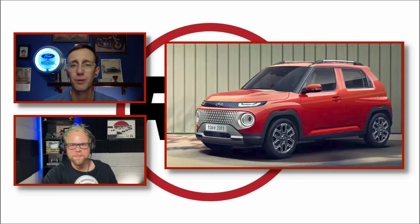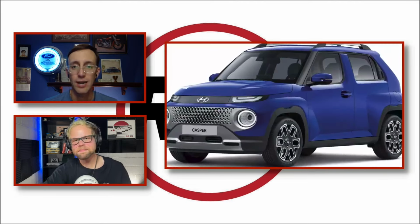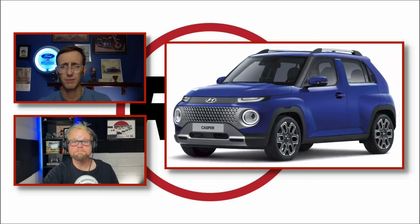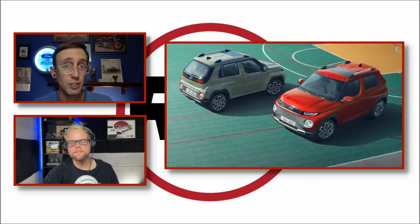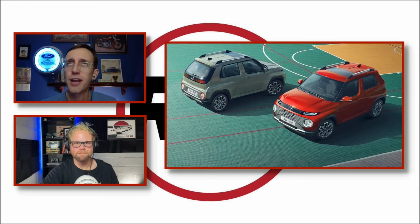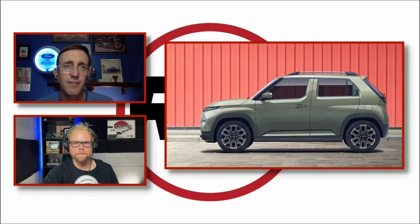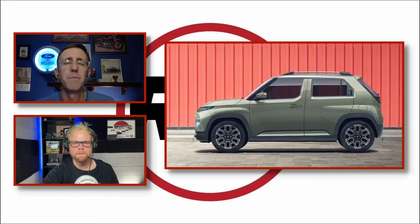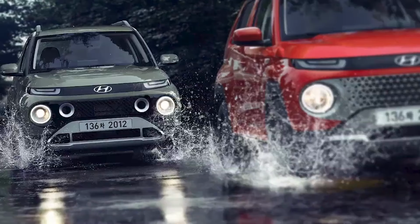Yeah, no, it's super cool. I mean, it's tiny. The thing is based off the Hyundai i10 hatchback, and it's only about 145 inches long in Freedom units, which makes it about 18 inches less than a Hyundai Venue crossover, which is already pretty small. So this is probably treading on almost like Japanese K car territory. It might be a little bigger than that, but it's properly tiny. And like you said, the styling is super cute.